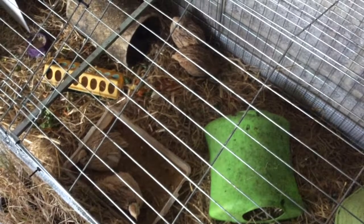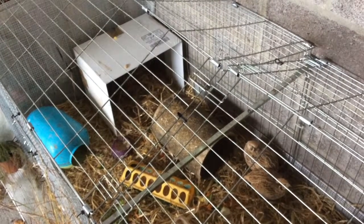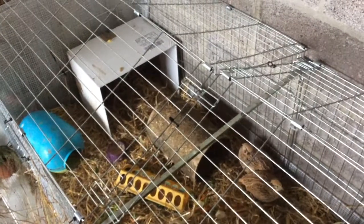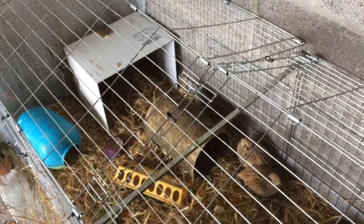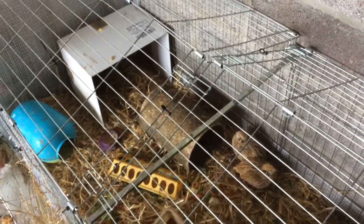But there they are. They've done absolutely fine in there for the first night. I did put a bigger house in there as well, in case they all want to get in there at the same time, and just give them a bit of protection. It doesn't get very windy in here, but sometimes can get a bit breezy. I just thought it'd be quite nice that they can get out of it.